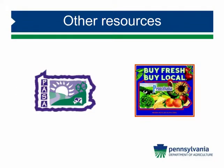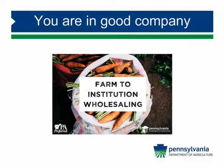In addition to PA Preferred and the resources available from the PA Department of Agriculture, you will find that there are a number of nonprofit and community groups that are working hard to ensure that Pennsylvania farmers can find fair outlets for the products that they produce. PASA, the Pennsylvania Association for Sustainable Agriculture, Buy Fresh, Buy Local, and the Pennsylvania Vegetable Marketing Board are all options for you as you explore what local food sourcing options might be a best fit for your school or district.